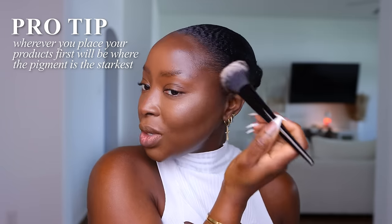So sticking toward the hairline, because the first place you place your product, say that three times, is where you're gonna get the most amount of pigment. So don't put that toward the middle of the face. Not gonna happen, okay? And then I'm going into my highlighted area a bit because I don't want any harsh line. I want it to blend a little bit. You feel me? And I'm so used to doing my contour at this step that I forgot that I changed my mind and I want to do powder and then contour, but it's all good.